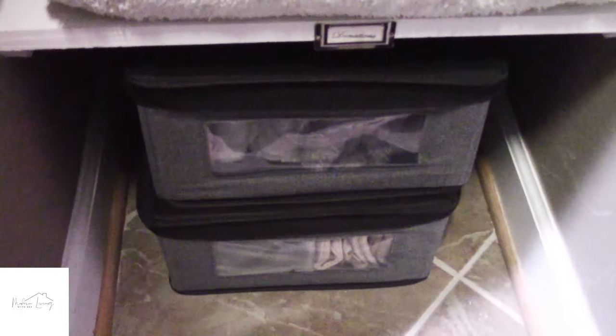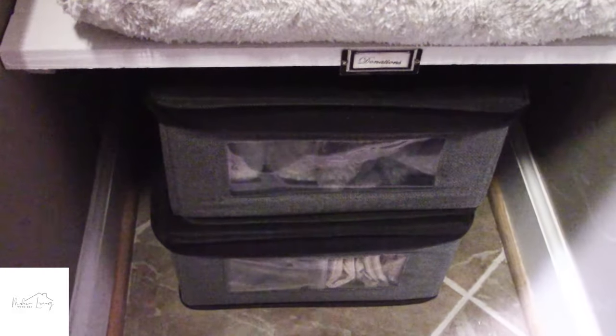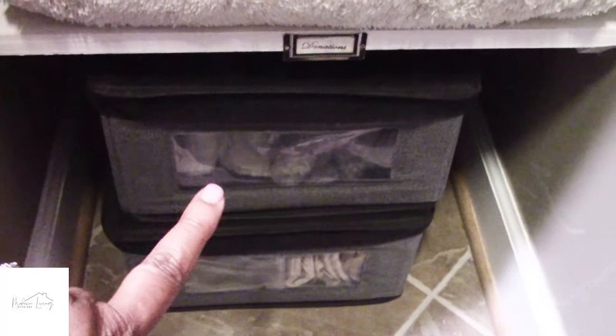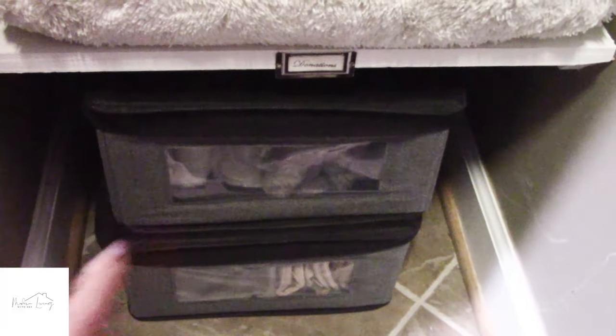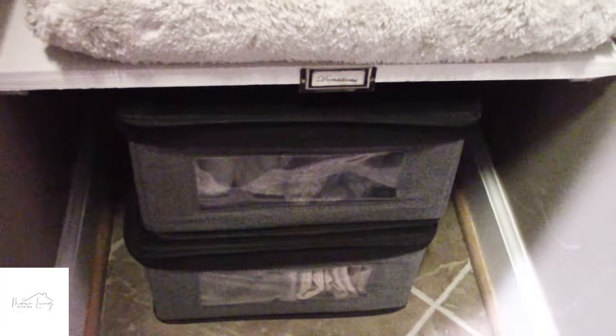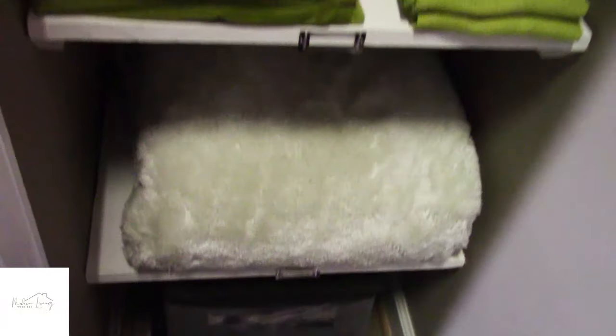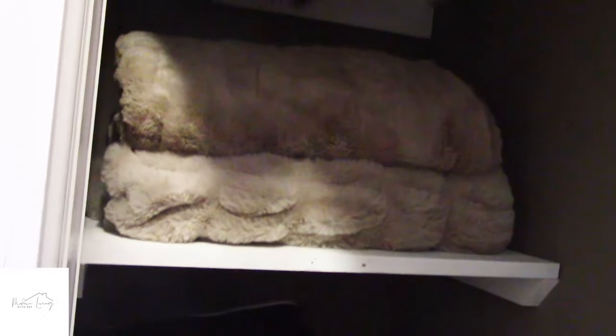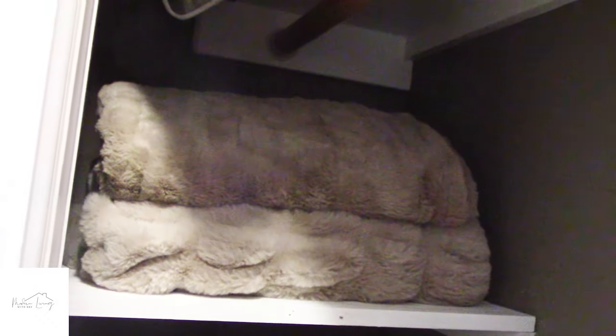And then the last shelf, or the floor, I should say, this is the fall and winter pillow covers that I'm storing inside the box because I didn't want to place them on the floor. So that's what we have on this side: all of the pillow covers, throw blankets, and washable rugs.